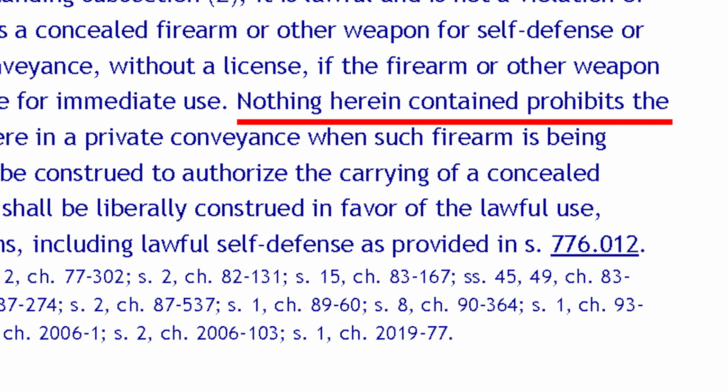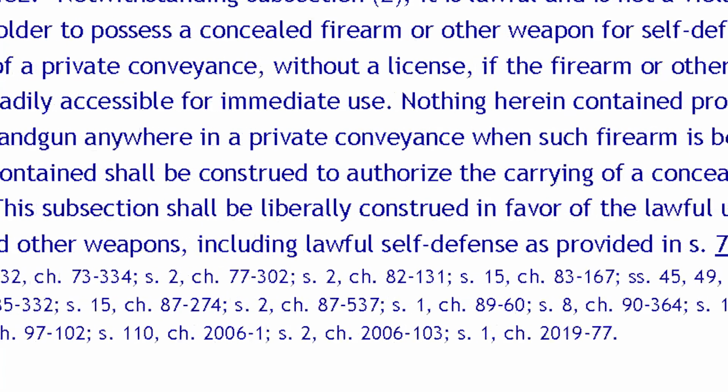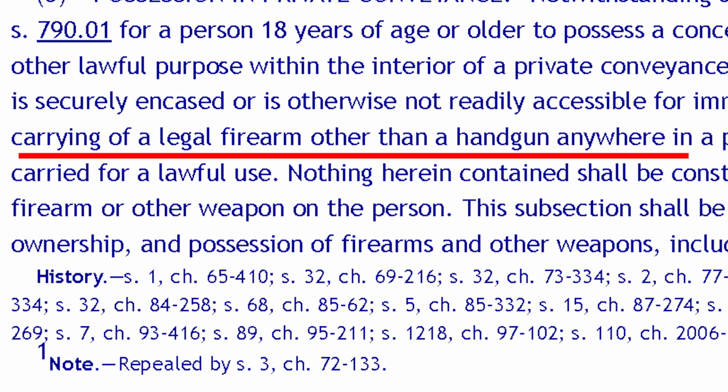Okay, let's move on to the next sentence. I think we beat that sentence up to death. So, nothing herein contained prohibits the carrying of a legal firearm other than a handgun anywhere in a private conveyance when such firearm is being carried for lawful use. So there's different rules for handguns and other guns. What we discussed so far, and the only thing we're discussing today, is the carry of handguns. Everything we've said so far is towards handguns. Rules are a little more lenient for other types of firearms and other types of weapons.